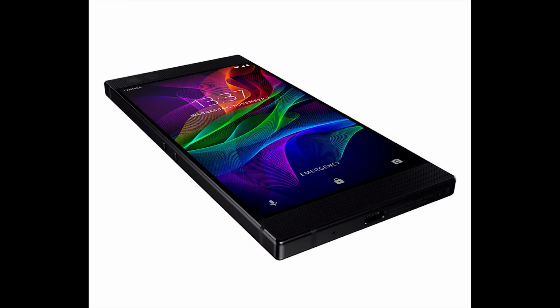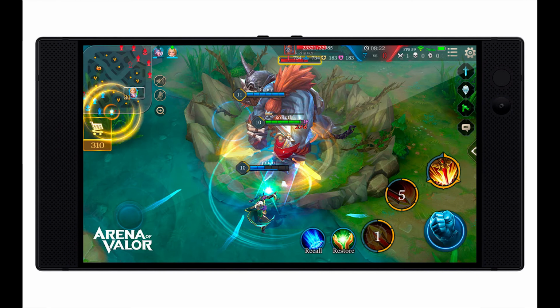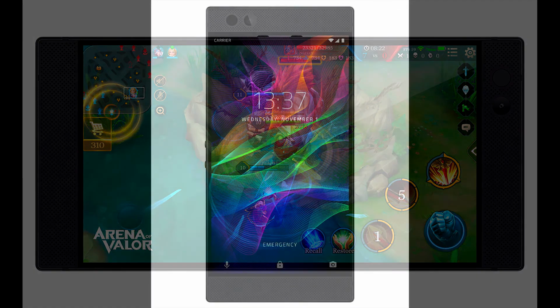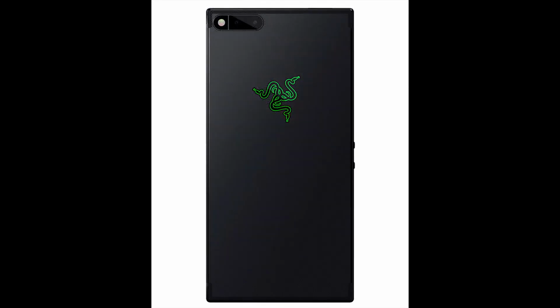And finally, Razer, better known for releasing high-powered gaming laptops and gaming peripherals, has released a smartphone. The phone features a 120Hz 5.72-inch screen, as well as a Qualcomm Snapdragon 835 processor, 8GB of RAM, dual 12-megapixel rear-facing camera, as well as a 4000 mAh battery. The phone measures in about 8mm thick and will have an MSRP of around about $700 US.